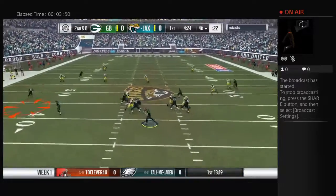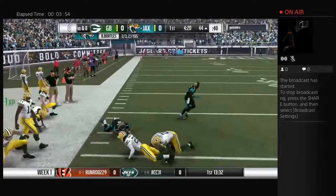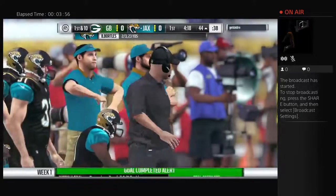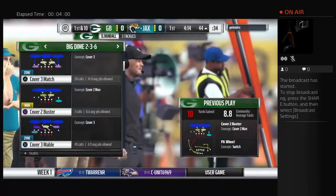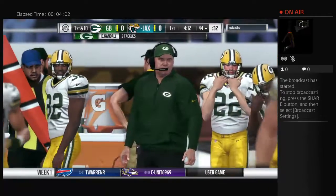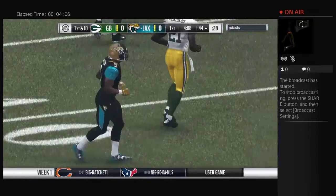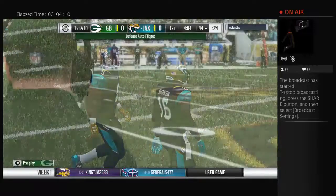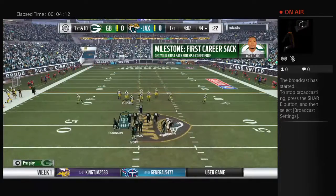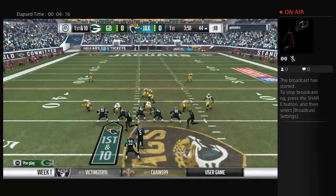Bortles to throw on second down. Out to the flat. That's complete to his running back. And taking it across midfield and inside the 45. I like it, I like it, I like it. Get everyone involved in the passing game, and you know you can create those great mismatches throwing it to your guys out of the backfield. And on the first drive, that can also help establish some rhythm, right? I think so. It gets everyone involved. They feel like they're part of it and really gets them amped up as they go forward.